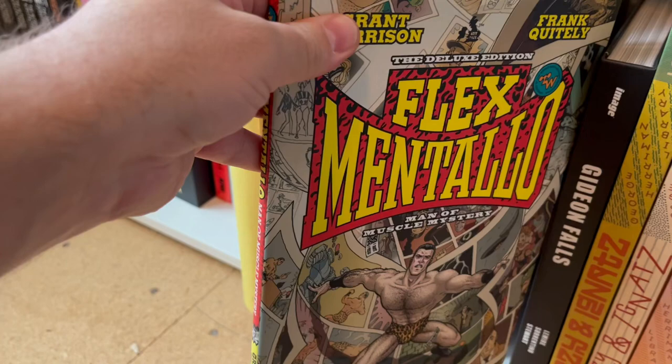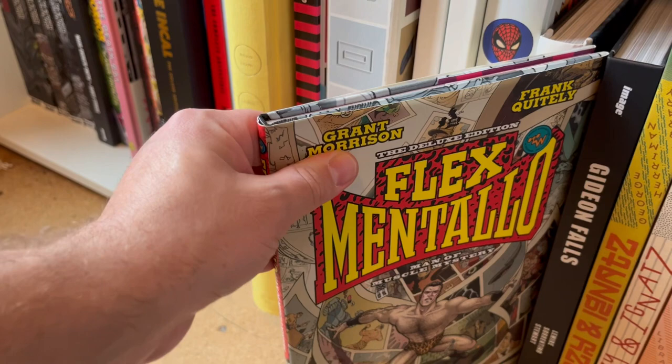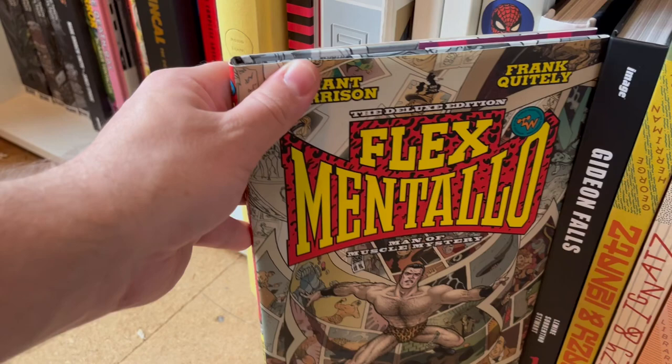Flex Mentallo, this is a spinoff. This character was created in Grant Morrison's Doom Patrol run, and then they spun him off with Frank Quitely into this little miniseries, Flex Mentallo, that is equally thrilling and equally a historic account of comic book history.